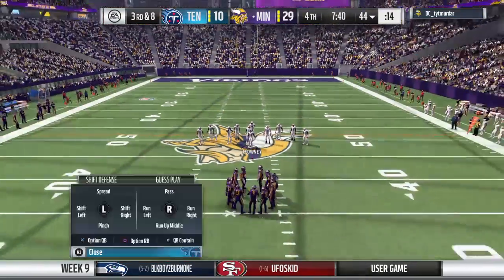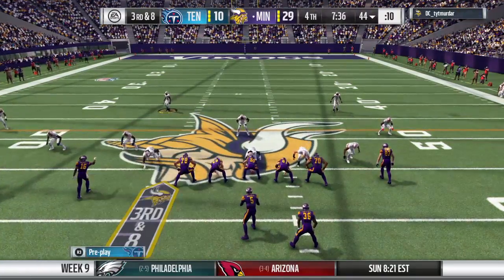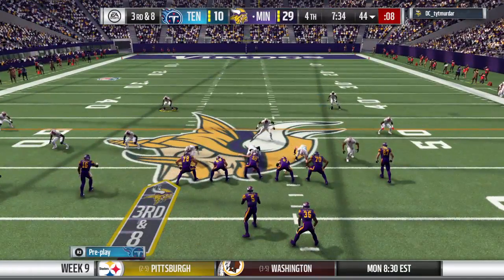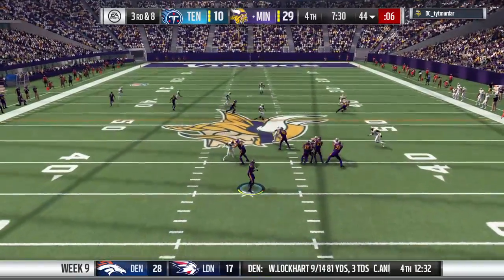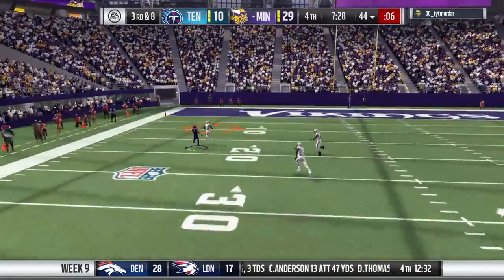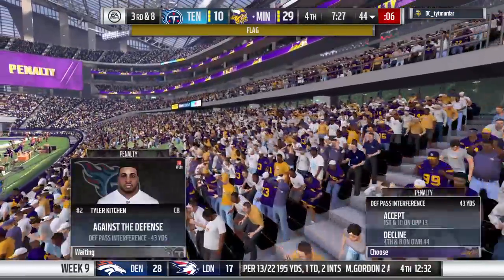So a 3rd and 8. On 3rd down, Bridgewater. He's going to loft one deep left side here. And this one is incomplete.